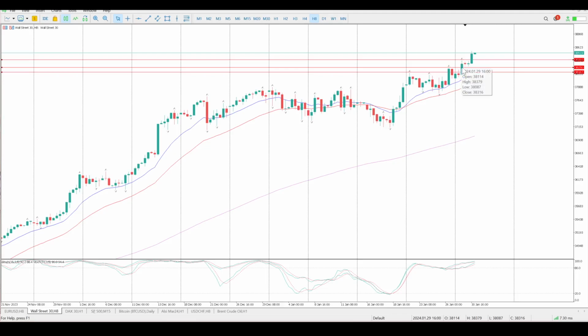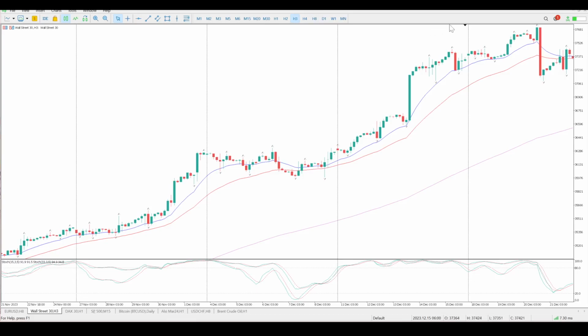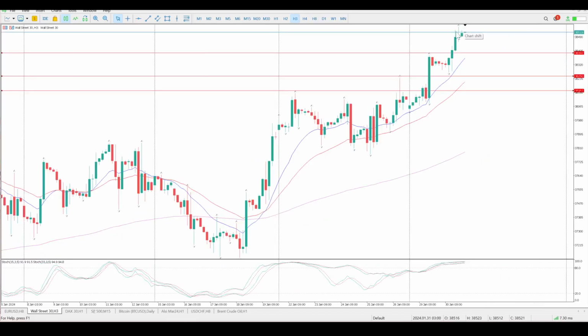Look at our oscillators. They are extremely overbought. Very reluctant to just jump in long at the top here. You want to see pullbacks before you get in long. Looking at the 3 hour, tails to the downside, a bit of a tail to the upside here. Nothing really to write home about here.